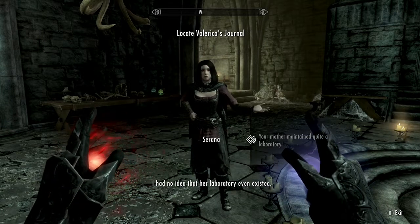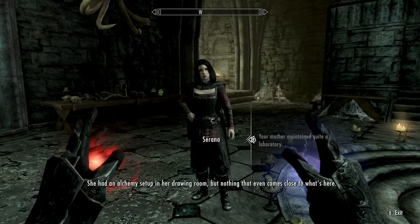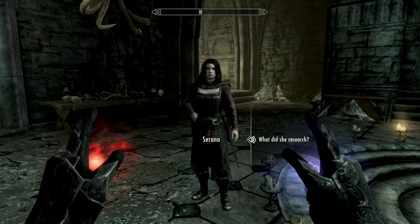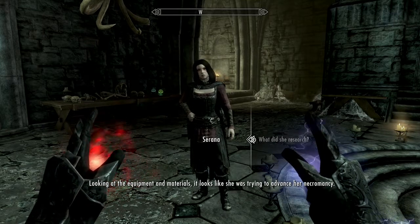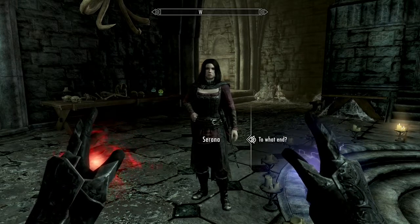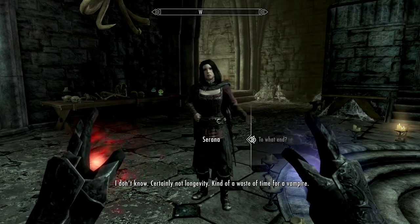I had no idea her laboratory even existed. She had an alchemy set up in her drawing room, but nothing that even comes close to what's here. Looking at the equipment and materials, it looks like she was trying to advance her necromancy. I don't know. Certainly not longevity. Kind of a waste of time for a vampire.